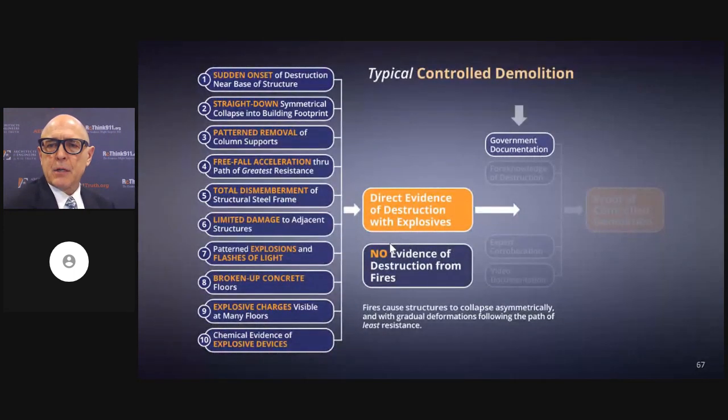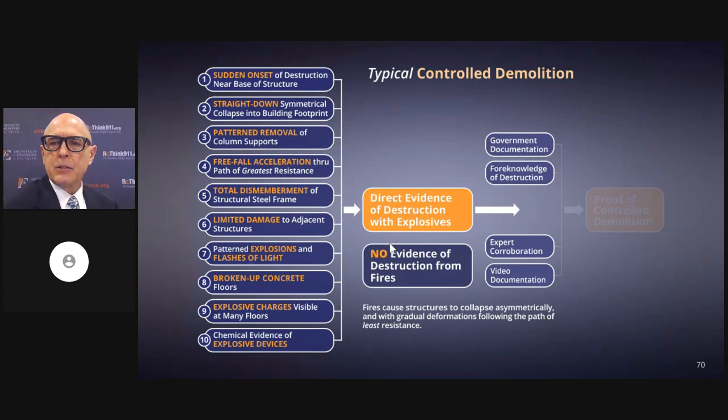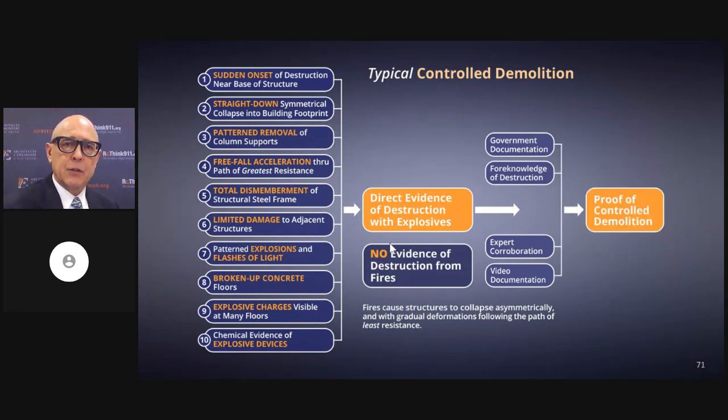With additional circumstantial corroborative evidence like government documentation, you have to get a permit for a controlled demolition typically. So there are people who also know about the damage and the impending demolition in advance. There are experts who agree afterward, yeah, that was a controlled demolition, at least those experts without financial or political obligations that might sway their objective opinion in the matter. With video documentation, all this, of course, can be proof of controlled demolition.